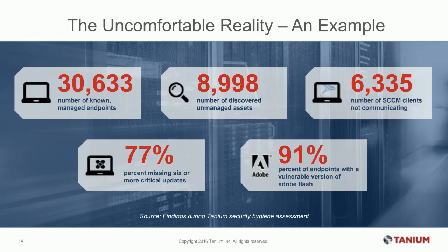And that results in some pretty poor outcomes in terms of security hygiene. 77% of endpoints missing 6 or more critical updates. So if you think about each of those critical updates being a potential way in for an attacker. And probably the most compelling to me is over 90% of endpoints with a vulnerable version of Adobe Flash. And that obviously is a major problem when you consider that Adobe Flash is one of the biggest ways in from a ransomware perspective.